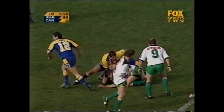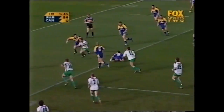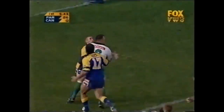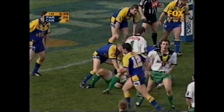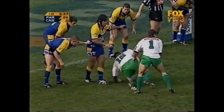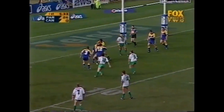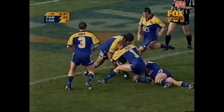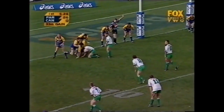Terry Martin is tackled, smashed from the defence. They converge on him. Buettner there. Wolford from acting half. Here's some space. He offloads there for Todd Payton. Where's the support? Schifoski came, but Payton had his arms wrapped up. Only 2 metres out. This is better from the Raiders. Schifoski around in circles. Up very quickly the Eels' defence. This is the last tackle.